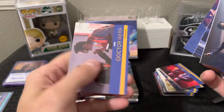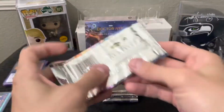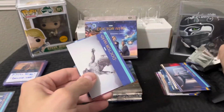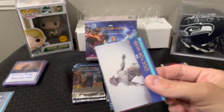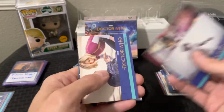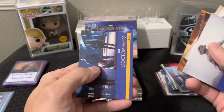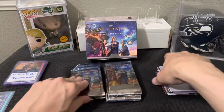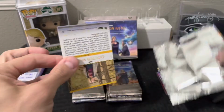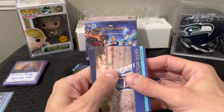Orphan 55. Kerblam. Again, we're looking for four autos in this box, which is probably why they cost more. It's supposed to be at least one inscription, or I guess a dual. Praxis and Praxis. It's going to be a lot of duplicate episode cards in this. I think the base set's only like 60-something, but of course you only have, I think, like 10 episodes per series or something like that? It's a pretty low number.